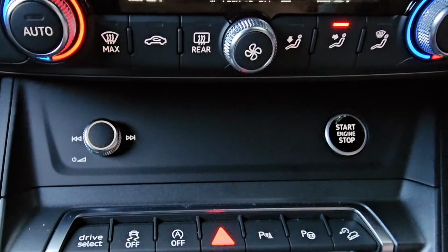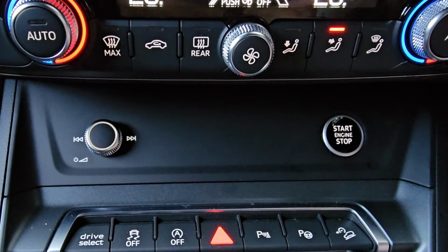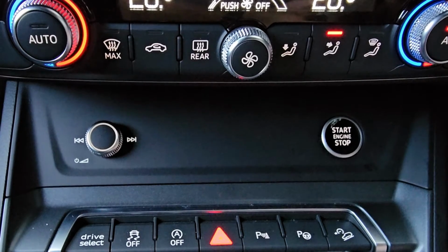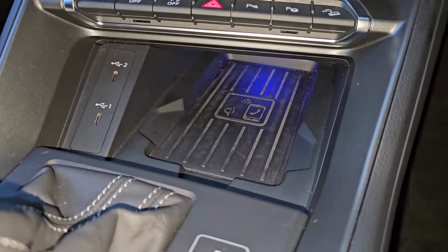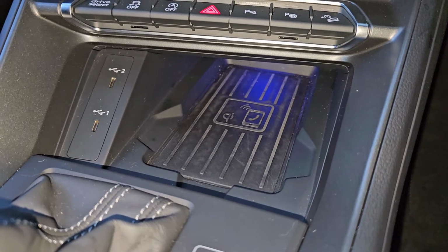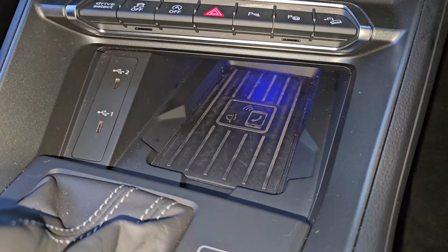You also got traction control, your auto start stop, hazard lights, your parking sensors, your parking assist, and then you've got your downhill control there as well, or downhill assist. Further below that, you do have a wireless phone charger, and you've got 2 USB slots there as well.